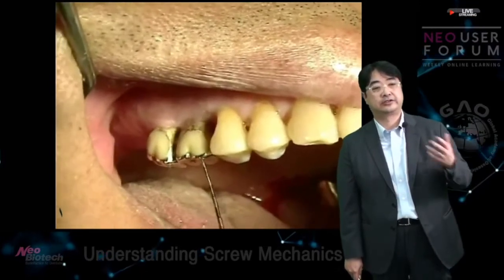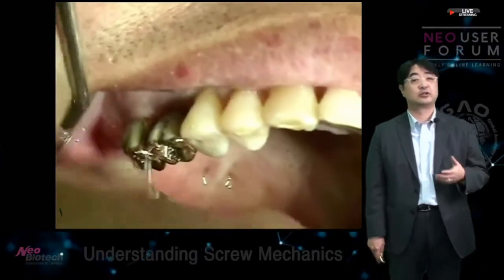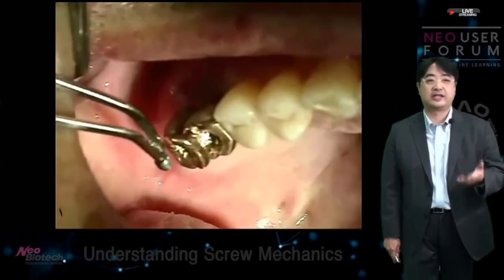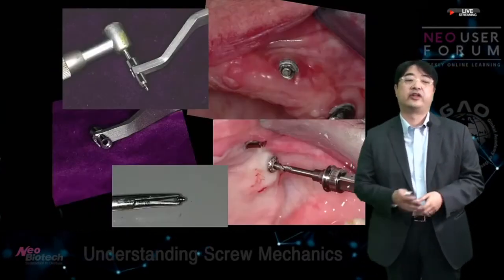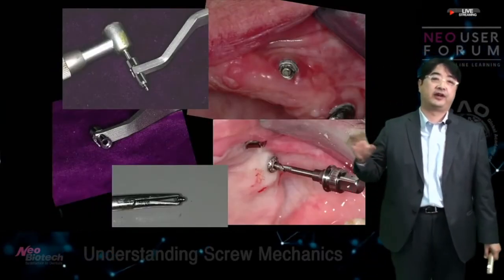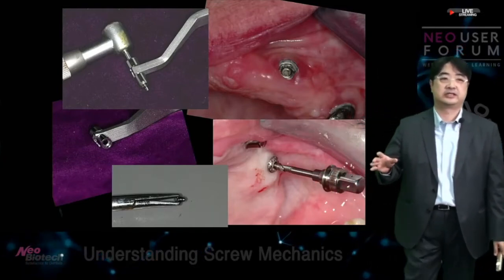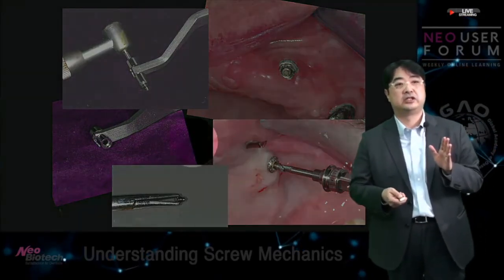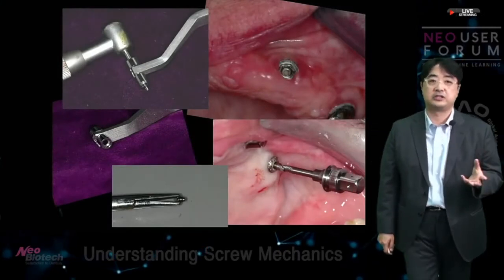Well, the restoration is moving. So what do you expect? Maybe screw loosening, or sometimes you may experience screw fracture like this. There are many screw retriever instruments out there in the market, but the key point is you don't want to damage the inside of the implant, the inside of the thread, or the connection.